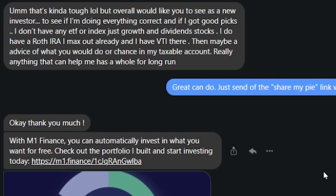All right, so this first one says here, it's kind of tough, but overall, would like you to see as a new investor to see if I'm doing everything correct and if I got good picks. I don't have any ETFs or index, just growth and dividend stocks. I do have a Roth I max out already and have VTI there. So that's a really good thing to know, so that way I can kind of have that in the back of my mind. And maybe advice of what you would do or change in my taxable account. Really anything that can help me in the long run.